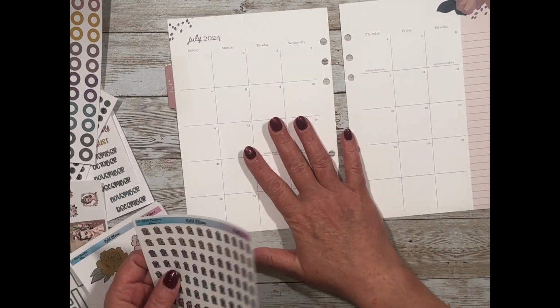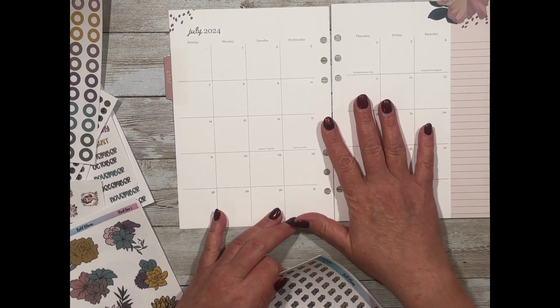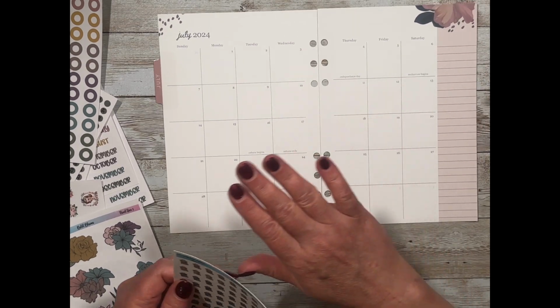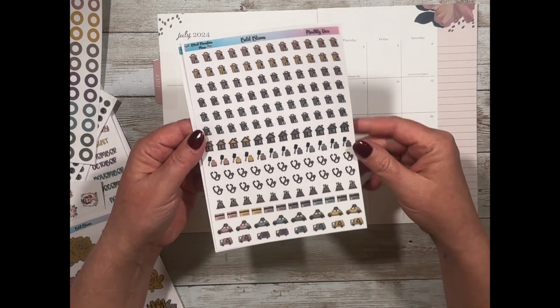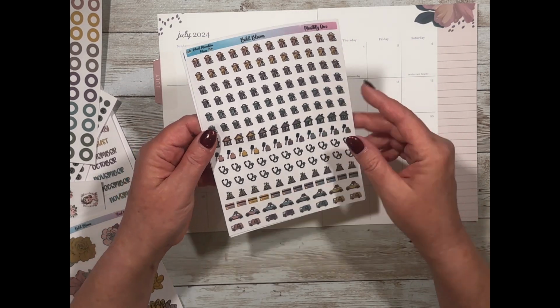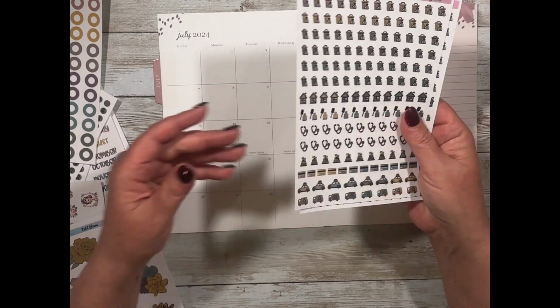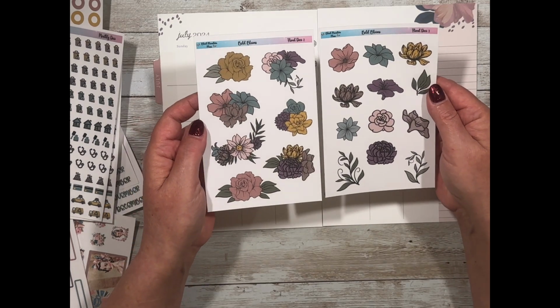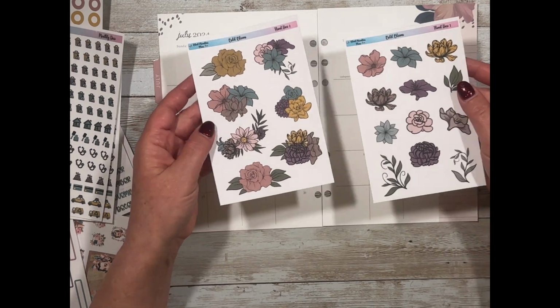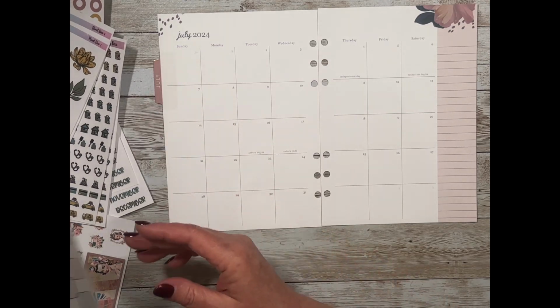So then, because it's going to be impossible to cover this up, like I said, I'm going with it instead of against it. So I wanted my monthly deco. I fit as much onto this sheet as I could, and I printed myself 2 copies, apparently. So then you have Floral 1 and Floral 2, some little deco that matches the bulb blooms colorway.